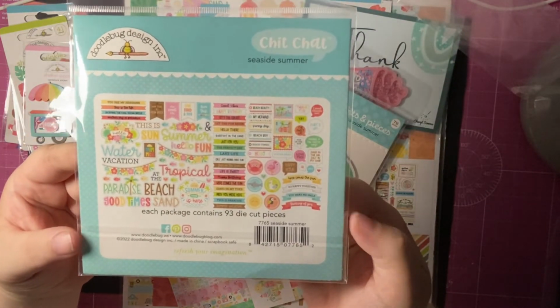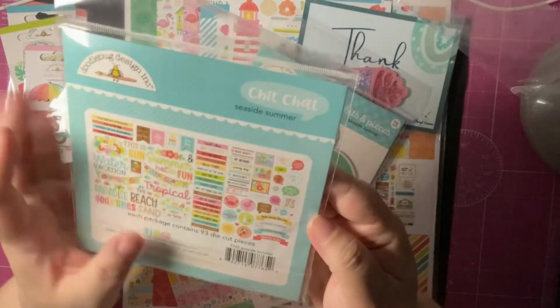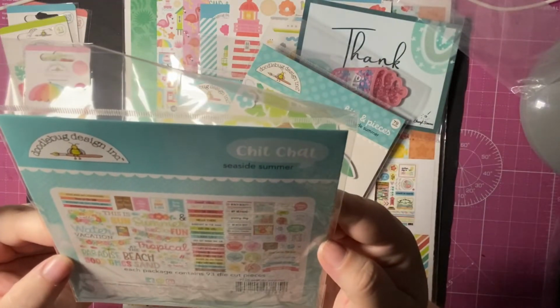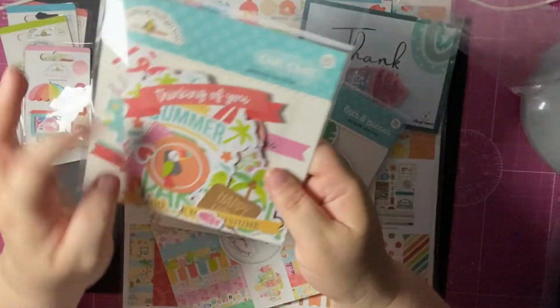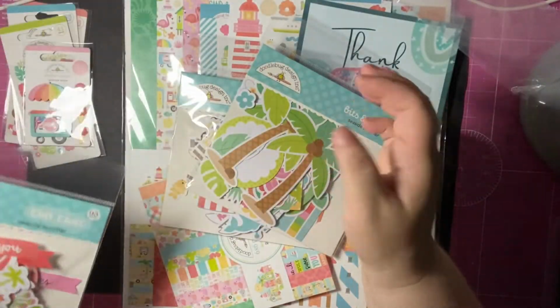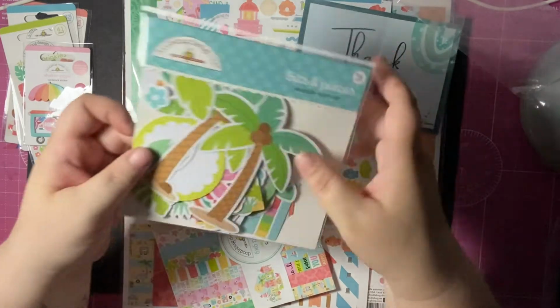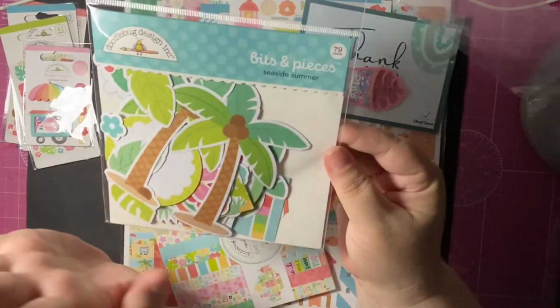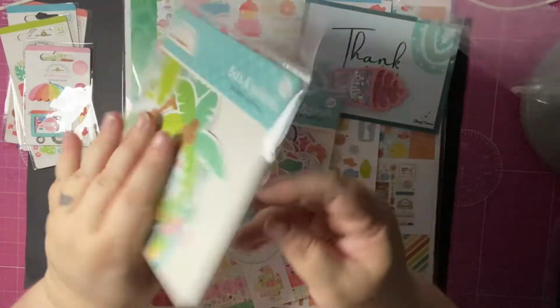Love, love, love. It's like Chit Chat, but then there's also elements as well, isn't there? It's not all Chit Chat. Then we've got bits and pieces. This is the one that's got thinged. Naughty, naughty, I love it. It's just bits and pieces.